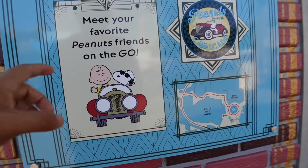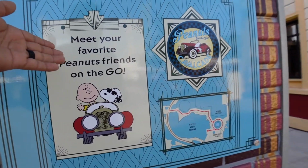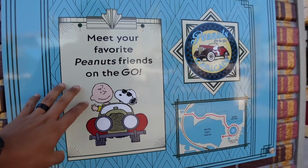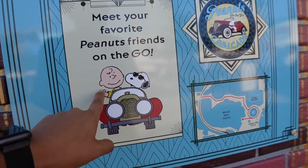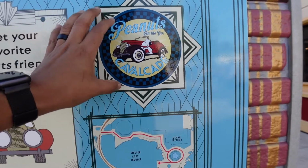Wow, that's actually pretty cool. Like I just talked about right there, look at that. Meet your favorite Peanuts friends on the go. I wish this was actually true. Now usually you'll just see Charlie Brown there. But yeah, this is the Peanuts Celebration.